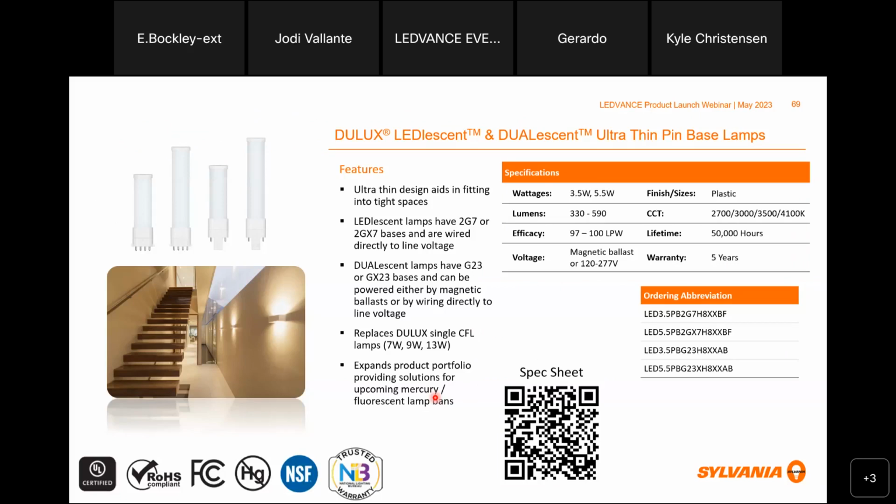So this is going to do a couple of things. So number one, it'll be able to fit a wider range of fixtures because of that slim form factor. But number two, it allows us to branch out into a couple of new bases that we didn't previously have, the 2G7 and 2GX7. And this is actually pretty cool. I actually got to quote one of these yesterday to a customer. So I know there are requests for that straight line 4-pin. I believe that's a 13-watt replacement. So just even expanding our capabilities further with this product line.